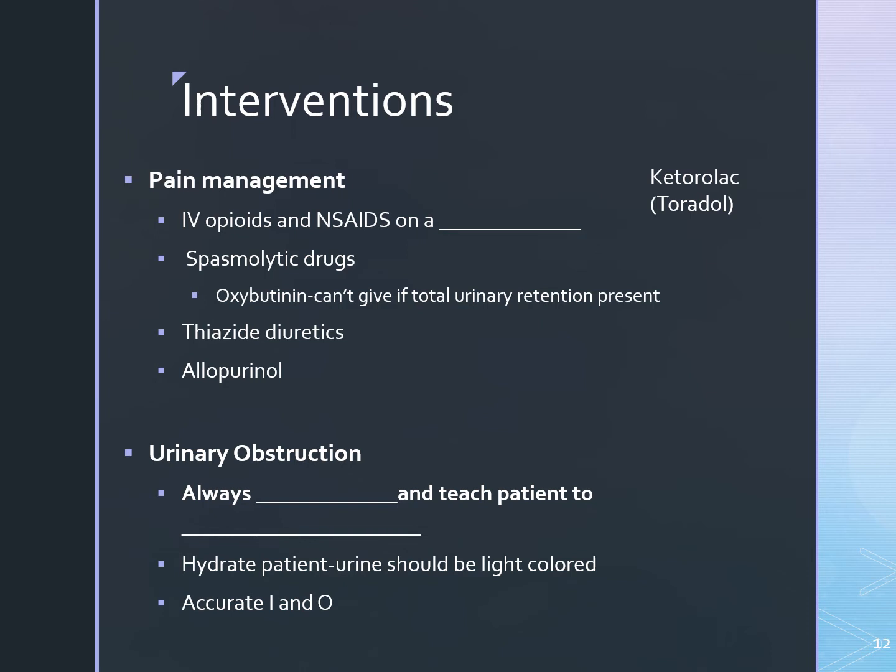Also, we don't want to give an NSAID if maybe somebody has the potential for surgery, because NSAIDs tend to allow people to bleed a little bit more. So let's not before a planned time that they're going to get cut. Like they're going to do surgery. Okay, I'm over-explaining again. I'll stop that.